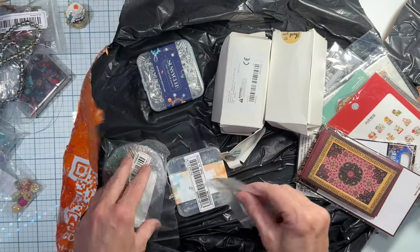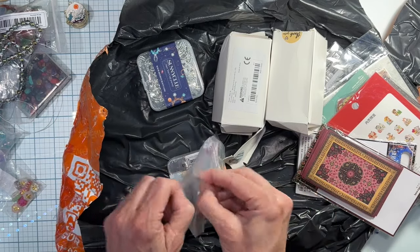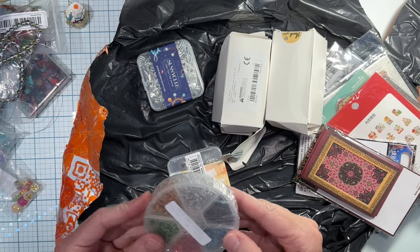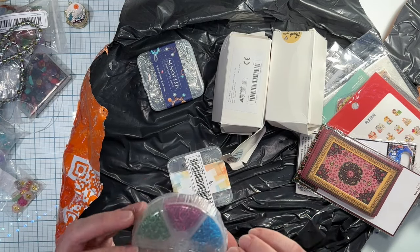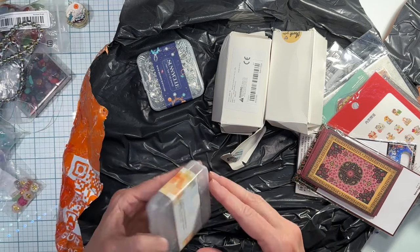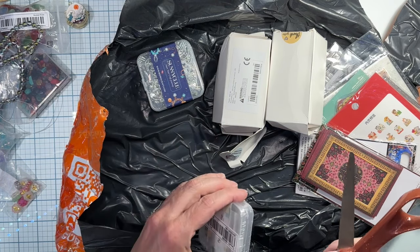Those are fun. All right, these are just findings. They're all different colors, just jump rings. I thought it'd be fun to have different colored jump rings. And then these, which are, I don't know.